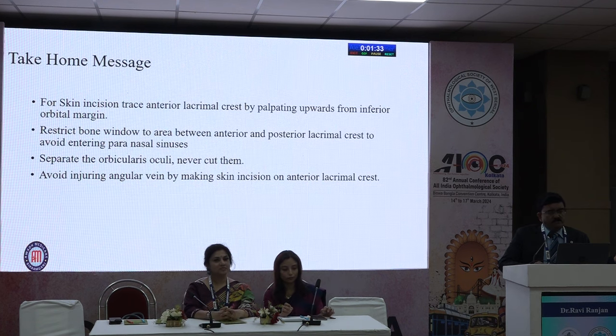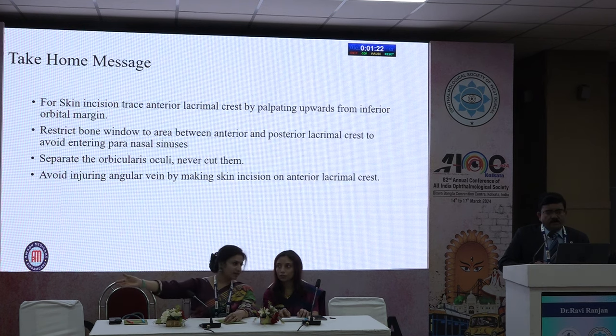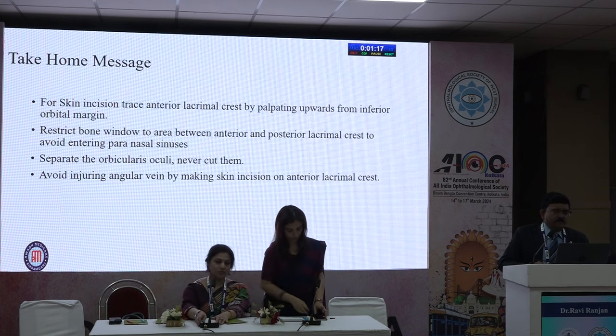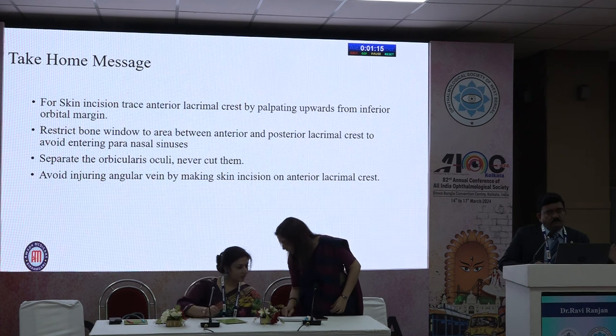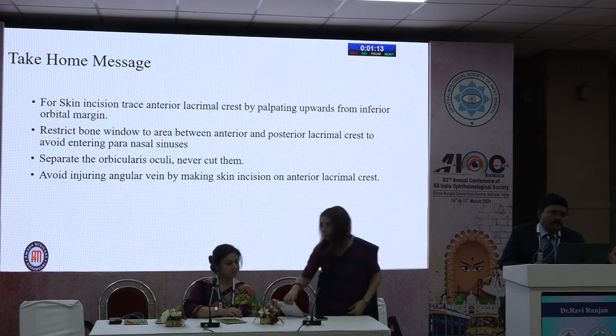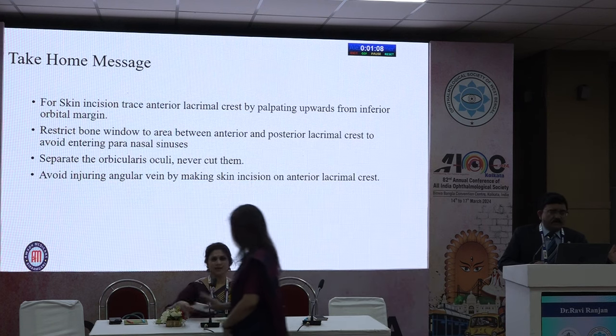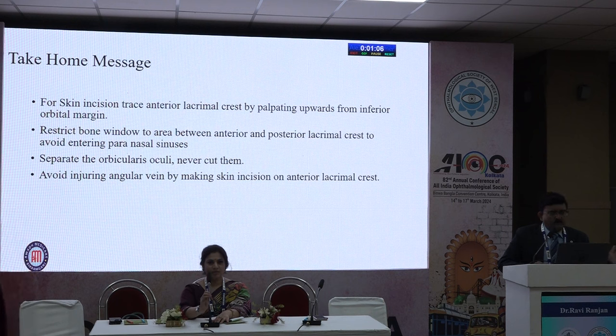The take-home message for today is, for a skin incision, trace the anterior lacrimal crest by palpating upward from the inferior orbital margin. Restrict the bone window to the area between the anterior and posterior lacrimal crest to avoid entering the paranasal sinuses. Separate the orbicularis oculi and never cut them, otherwise an unsightly scar results. Avoid injury to the angular vein by making the skin incision on the anterior lacrimal crest. If the angular vein is cut, it is certain that your operating time is going to double or triple.